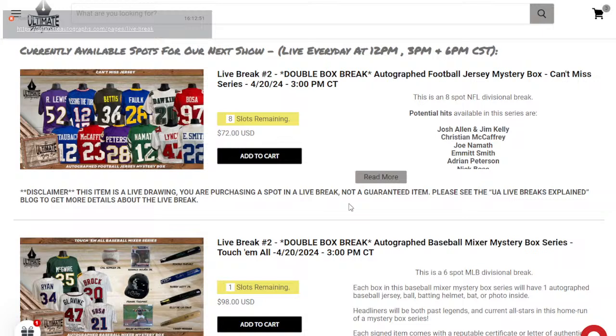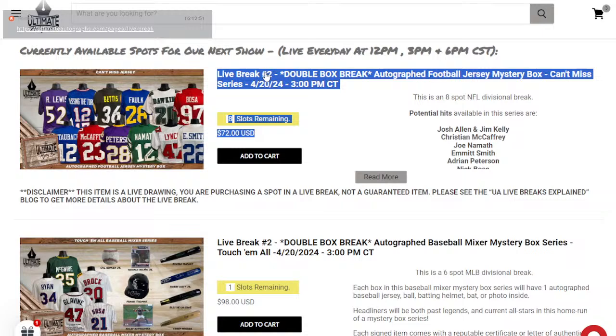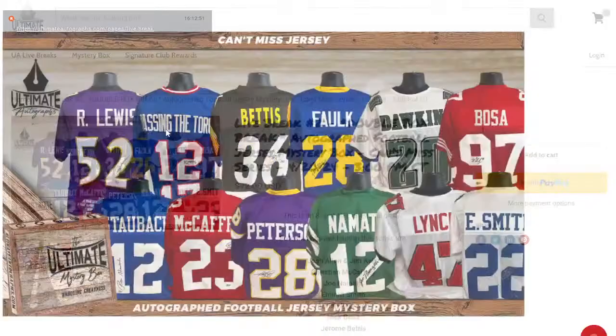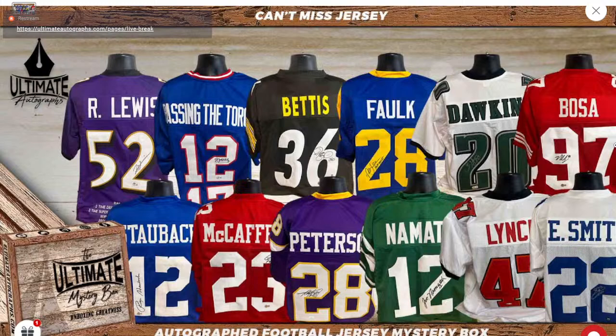8 spots to go with $72 for the next double box break in the Can't Miss jerseys. Here we are searching for those awesome headliners in those jerseys, like the Brian Dawkins and Nick Bosa, the Ray Lewis stat jersey, Joe Namath, John Lynch, Jerome Bettis, the Bus himself. Talk about another signature that's awesome to have in a personal collection, just like that Derek Brooks. I enjoy Mr. Jerome Bettis' signature. Very unique with the bus at the end of that. We also have that Christian McCaffrey on the San Francisco 49ers, the CMC.